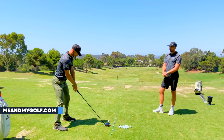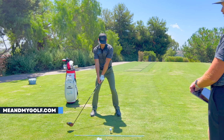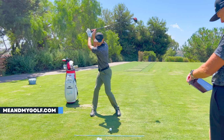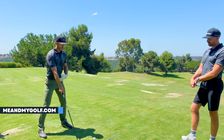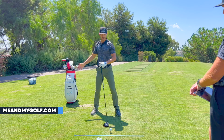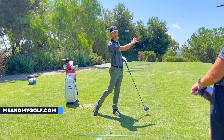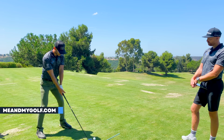So now what I'm going to focus on is moving this section, and I'm going to get my back to the target at the top of the golf swing. So now look, I've made this nice turn, and this is giving me that smoother tempo, this much slower swing speed, but it's giving me the opportunity to then make the transition and get all that speed down at the golf ball. So let me just hit one shot, and then I'll go through this tempo drill that we did with Mike.